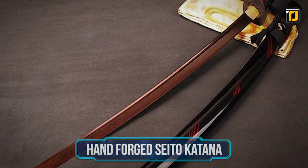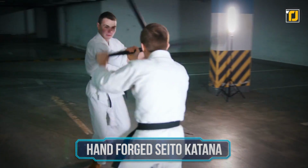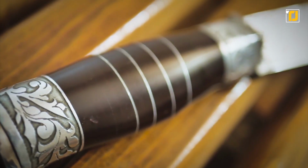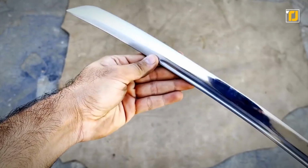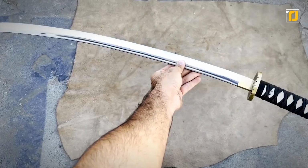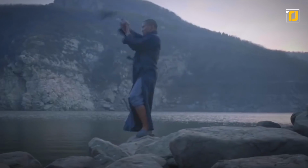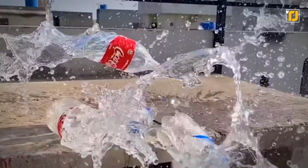Number 2. Hand-forged SEITO Katana. In Japanese, SEITO Katana roughly translates to student sword, and there couldn't be a better way to describe this samurai sword. Friendly to beginners, but just as deadly if used right, this sword is made up of a zinc alloy tsuba. Its fancy design and sleek handle makes it pretty stylish. So if you're a martial arts enthusiast or know someone who is, this beautiful hand-forged SEITO katana makes for the perfect addition to the collection.